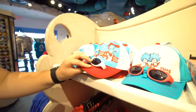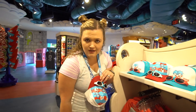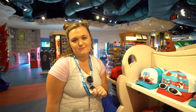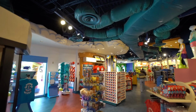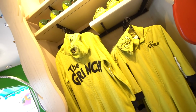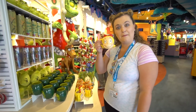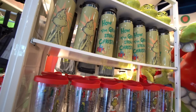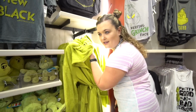I need this. So if you didn't know, whenever I was little, I always liked a hat and sunglasses that matched like this. Except I would sometimes get the sunglasses that would flip up, so they were glasses with the sunglasses over top. That was my style back in the day. Cindy Lou Who. I think I need the robe.